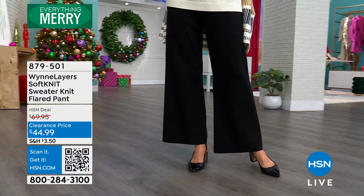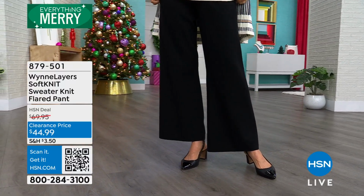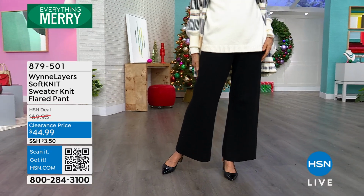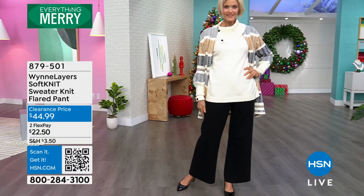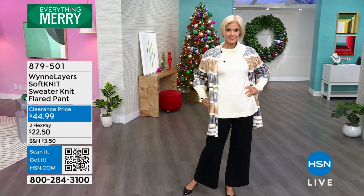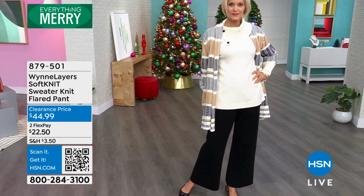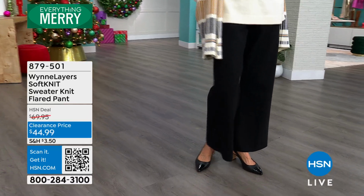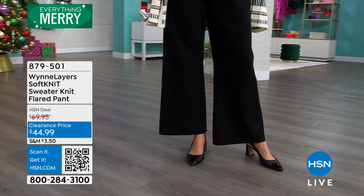And to your point, when it comes to creating pants that are knit, it can be very difficult to keep a silhouette. They can look just too relaxed, right? So this actually looks very polished because that double knit keeps its shape. And so you get all that warmth and that comfort, but you're still looking sophisticated.